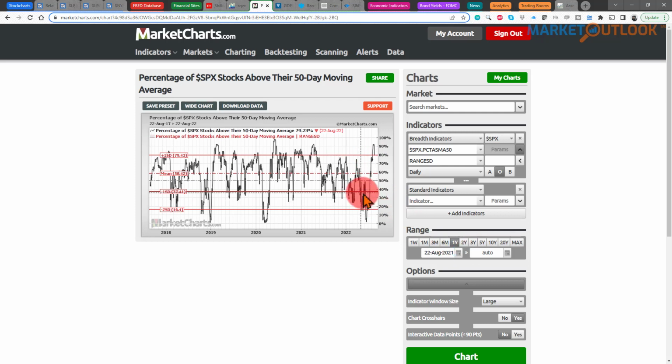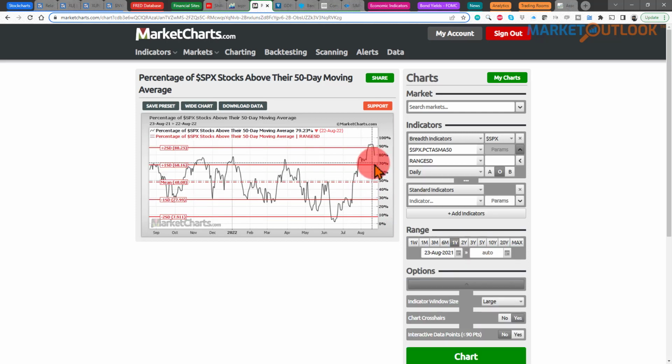So, if we get below 70 by the end of the week, that will give us a good indication of just how bearish we actually are right now, and how much we are in the midst of reversing.